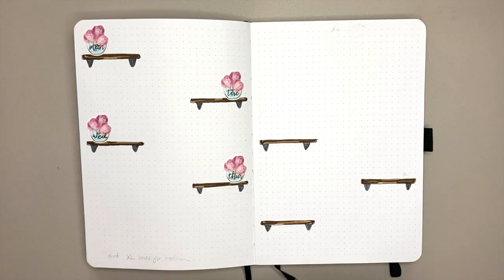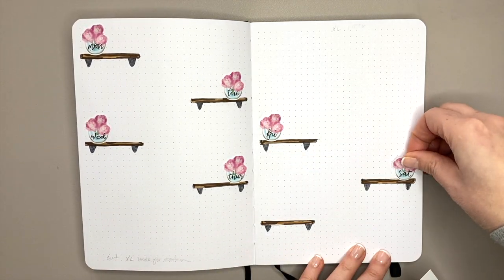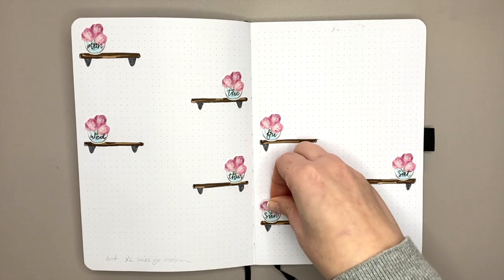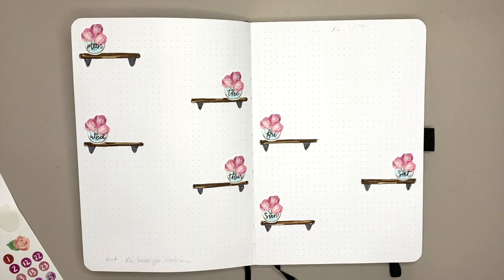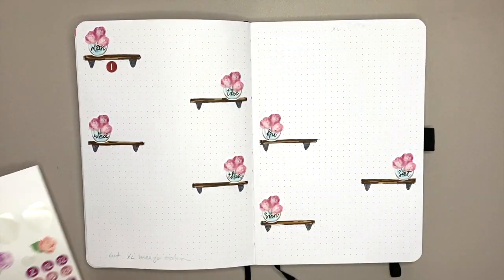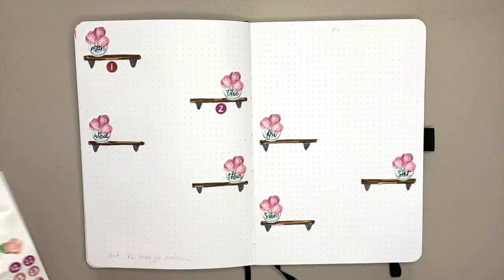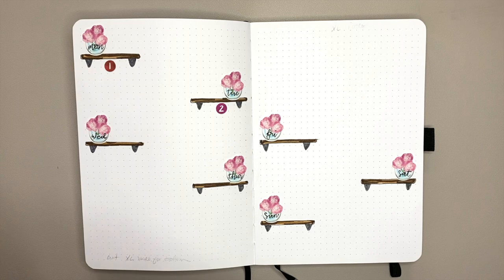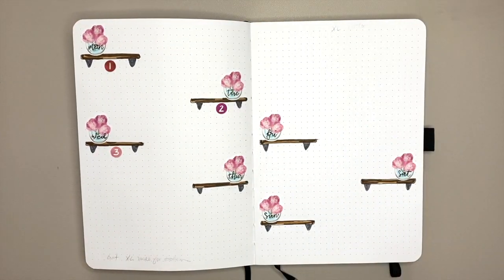I went back and forth about whether or not the shelves should have more items. I thought about putting little books on the shelves and other cute little knickknacks and things, but ultimately I decided to leave it with just the vases because once I get writing in this journal and get all of my thoughts on the pages, they're really going to look pretty darn full, and I didn't want to overdo it. I still want it to have a clean, simple, pretty feel.